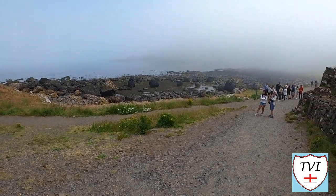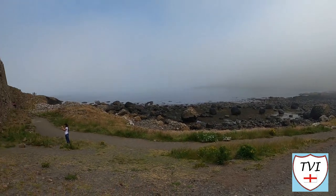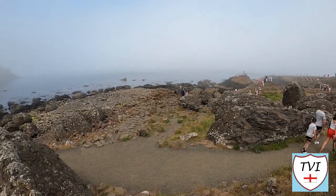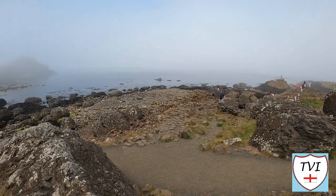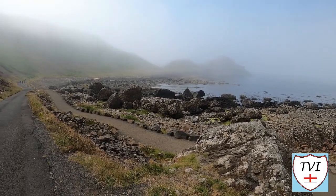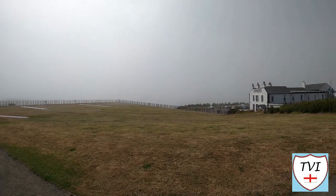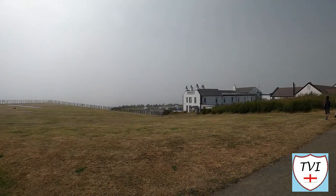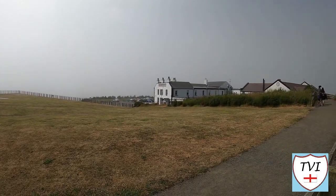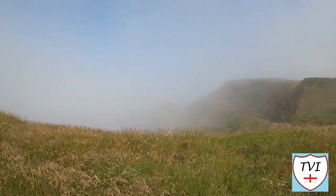Across the sea, there are identical basalt columns which are part of the same ancient lava flow at Fingal's Cave on the Scottish island of Staffa. The area is a haven for seabirds, while the weathered rock formations host numerous plant types. There's a hotel here named the Causeway Hotel, and it's perched on top of one of the cliffs that overlook the trails leading to the stones.